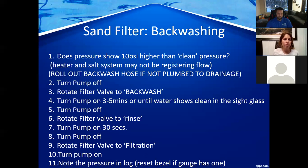And then of course you want to renote the pressure, because now you know your clean pressure. You just backwashed, the sand is clean, and you want to know what pressure your pool has when it's clean, so that you can judge when it's time to backwash again. And that pressure is based on so many things. It's based on how many elbows your builder put on your plumbing, how far you are from the equipment, what horsepower your pump is, how big the sand filter is, you name it. It's different for every pool. So it's good to note your clean pressure.